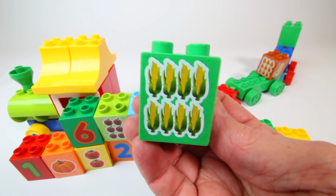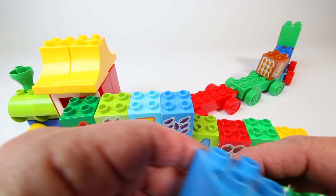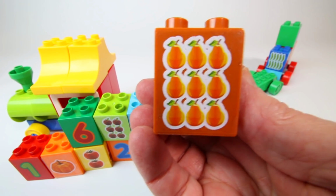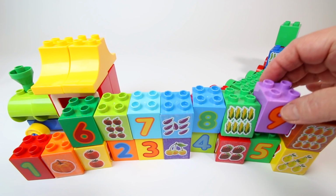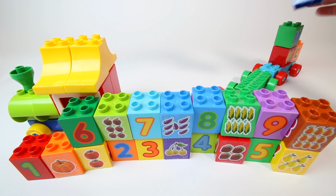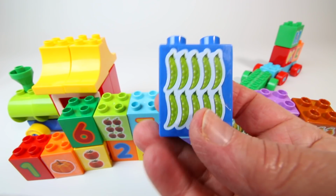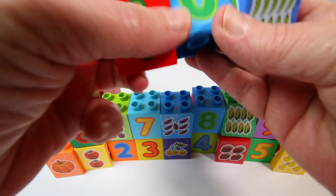Here comes eight. That's right, count them. 8 ears of corn with the number eight. Now we have nine pears. Nine pears and the number nine. Does anybody know what comes next? That's right, 10 beans. 1, 2, 3, 4, 5, and five more make 10. 10 beans.